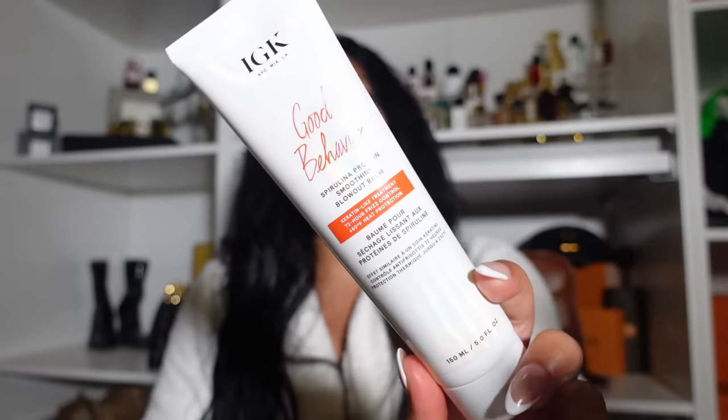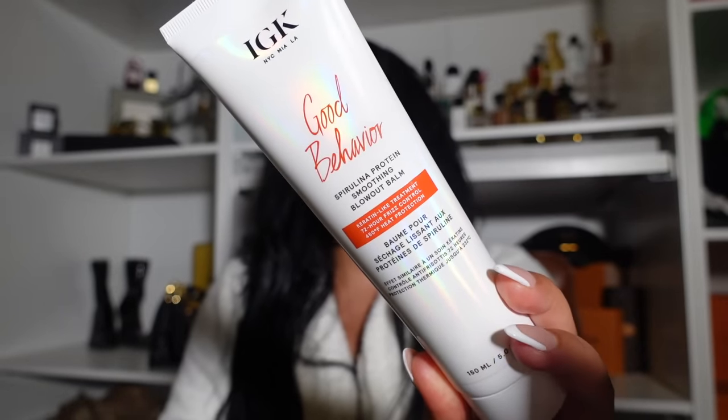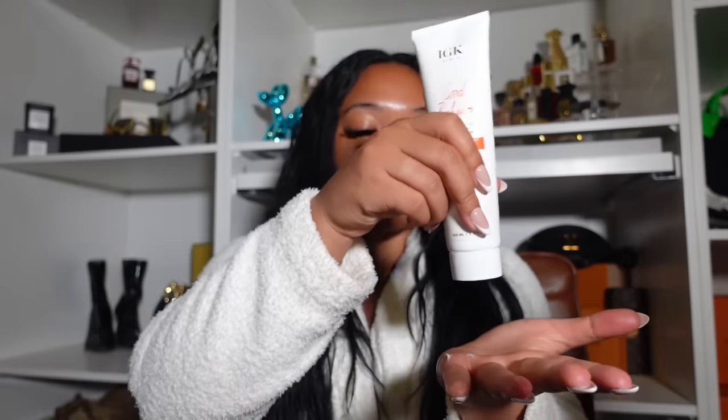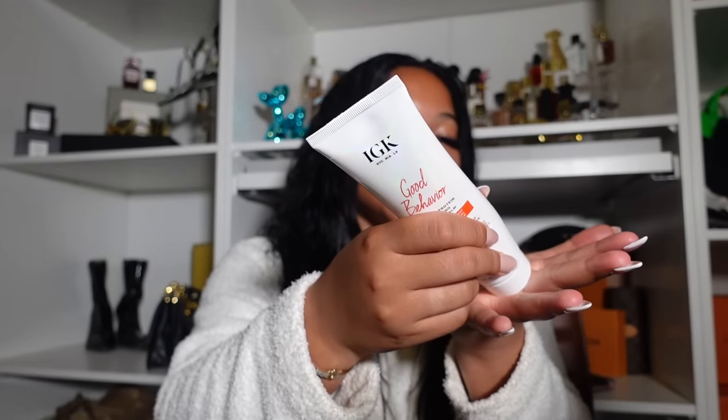And then I'm just gonna be using this IGK Good Behavior Spirulina Protein Blowout Balm. I actually took this to a couple of my appointments and I really like how this makes my hair look. It's like a keratin-like treatment. Even though I don't get keratin treatments, I still like to have my hair looking nice and silky. So I'm just gonna apply a little bit of this, not too much, because my hair is really thin. I don't really need a lot of product because I don't want my hair to look weighed down. I want my hair to look fresh and bouncy.